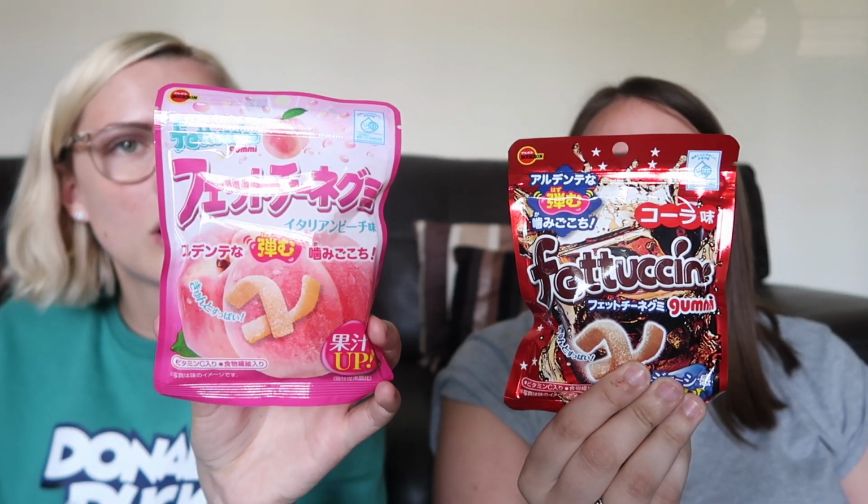I need to try one of those because I don't think I've got to try them. They're really good. And we both bought, I don't have a clue, fettuccine gummies. I have absolutely zero idea what these are or what they're like, because obviously this is Japanese. But I'm pretty sure these are peach flavoured. And these are cola flavoured. So I'm excited to try these.